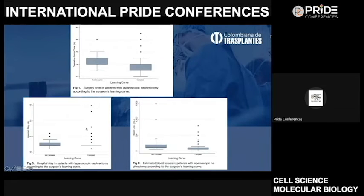In these graphics, we can see the surgery time, the hospital stay, and the estimated blood loss. The learning curve influences the results when comparing the two groups, whether or not they completed the learning curve.